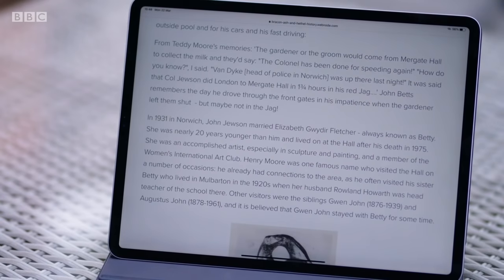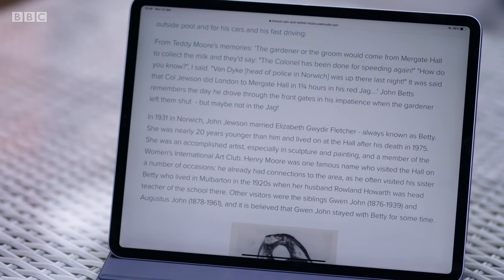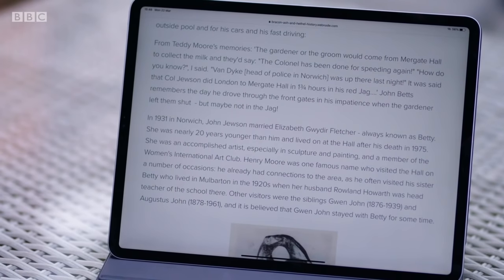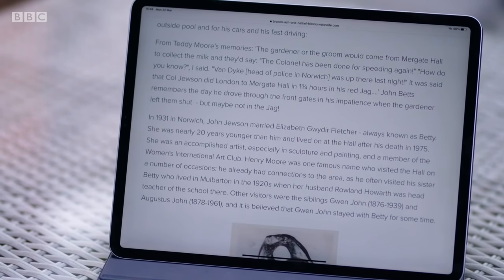Well, we did a bit of research and we actually found an article on the local history website. All right, so she was an accomplished artist, especially in sculpture and painting, and a member of the Women's International Art Club. Henry Moore was one famous name who visited the hall on a number of occasions. He already had connections to the area, as he often visited his sister, who lived in Mulbarton in the 1920s.